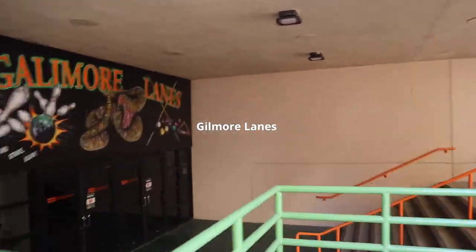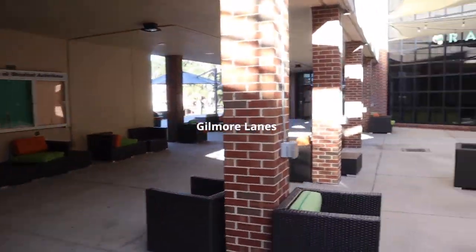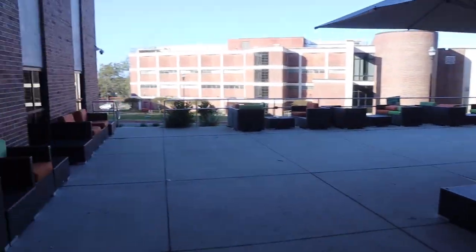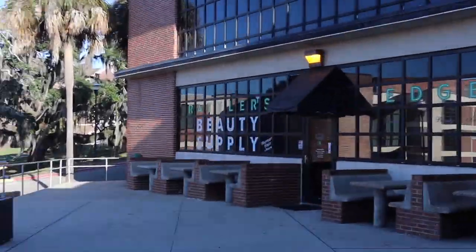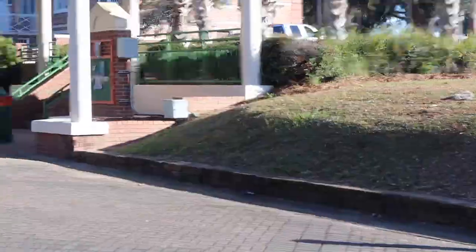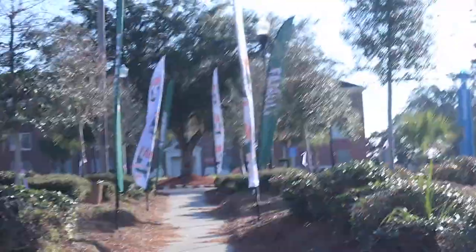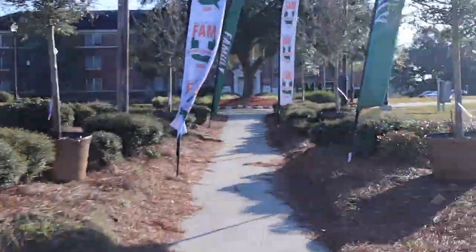Right here, you're gonna see Gilmore Lanes, which is the bowling alley on campus, and then also Rattler's Den, which is just a nice hangout spot. And then as you go on, you see the side of the music complex building, and then also the beauty supply store on campus was over there as well. Now we are getting back on the set, and we're going towards the new and improved amphitheater that we have on campus.